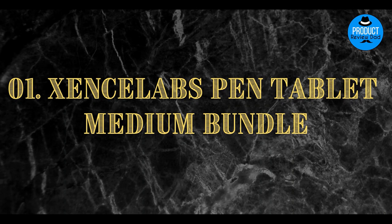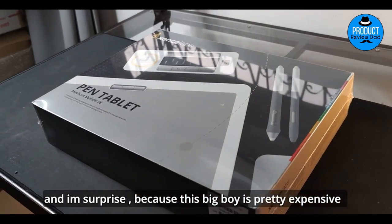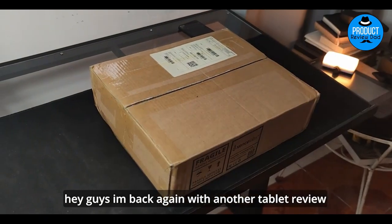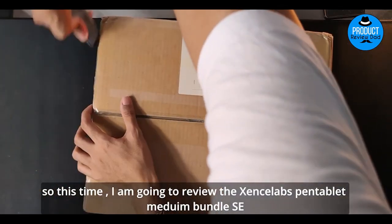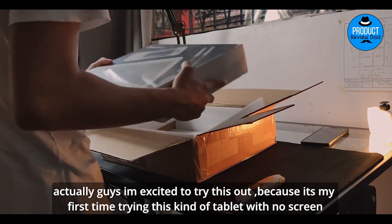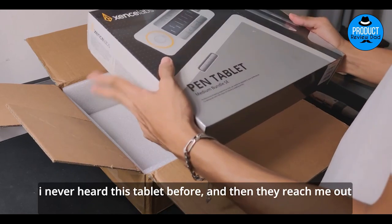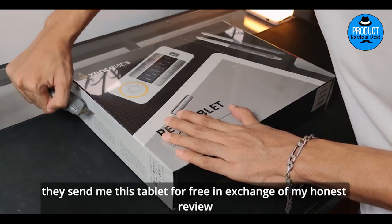Number 1. Xencelabs Pen Tablet Medium Bundle. For our money, the best drawing tablet you can get right now is the Xencelabs Pen Tablet Medium. Xencelabs is a relative newcomer to the market, and while the name sounds like it might be yet another cheap Chinese knockoff brand, its designers cut their teeth at Wacom, and the results speak for themselves. This is an outstanding drawing tablet that's beautifully designed and hits the absolute sweet spot of price and quality.